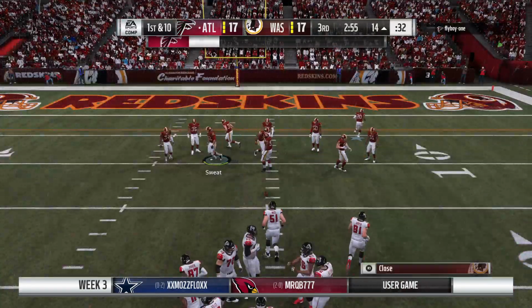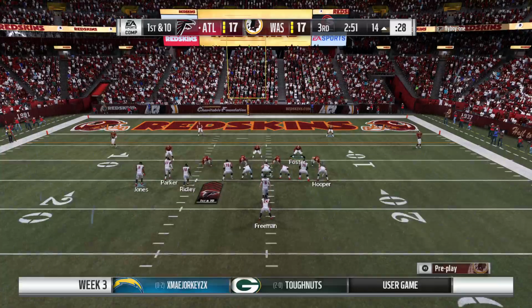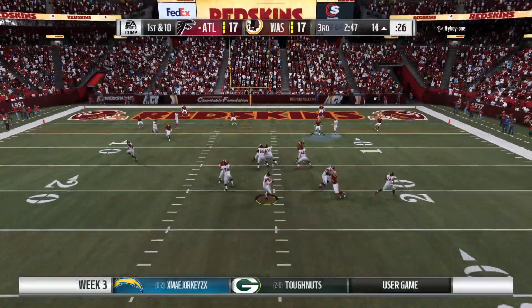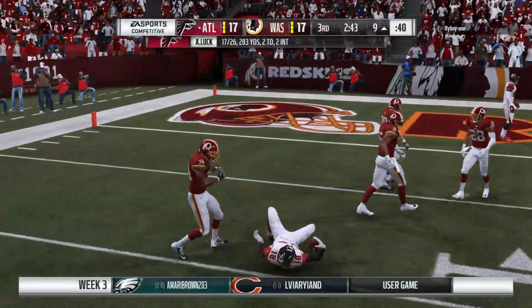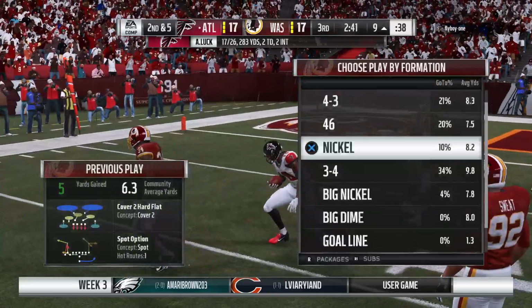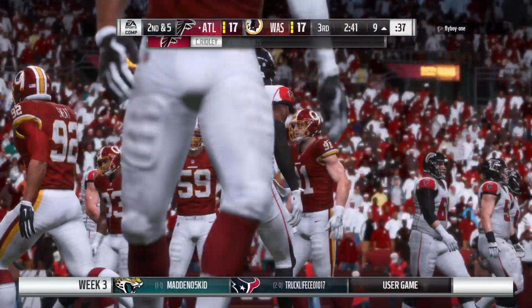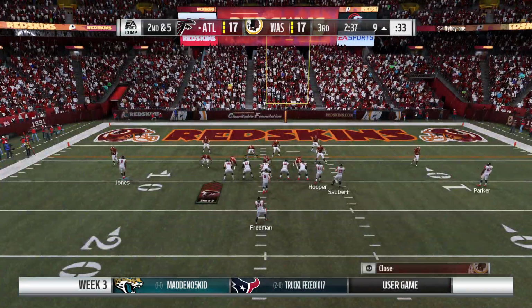So how about this for field position after the big play? Inside the 15 now as they come up on 1st and 10. From the red zone now, Locke. That's going to be caught at the 10-yard line. And now they're inside the 10 as he's brought down at the 9. 5 yards on the catch there, brings up 2nd down. 2nd and 5 after the 5-yard completion on 1st down.